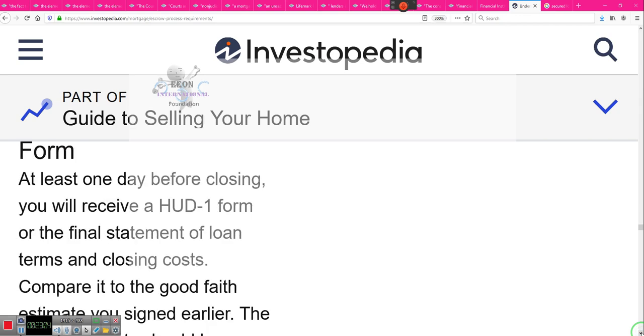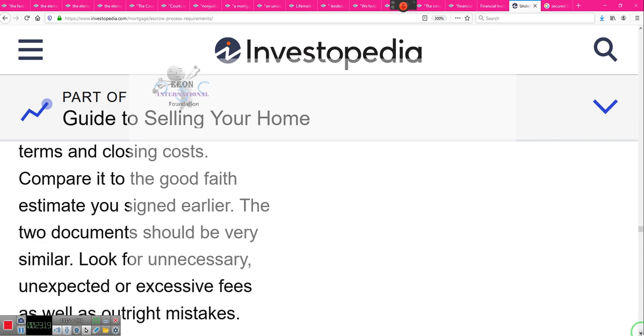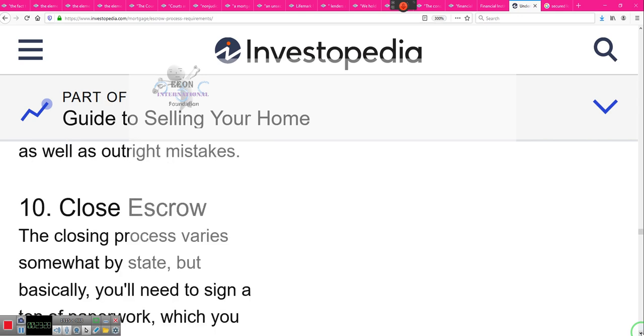Review of the HUD 1 form. Ladies and gentlemen, notice what this is. One day, at least one day before closing, you get a HUD 1 form, or the final statement of the loan terms and closing costs. Let's go ahead. Compare it to the good faith estimate you signed earlier. The two documents should be very similar. Look for unnecessary, unexpected expenses, as well as outright mistakes.